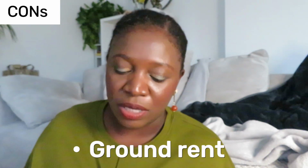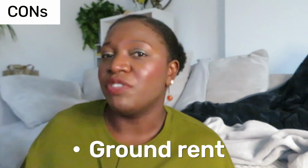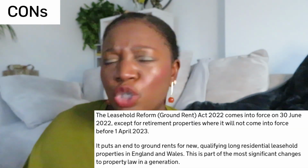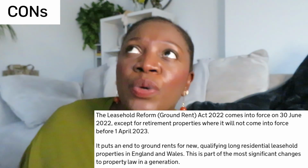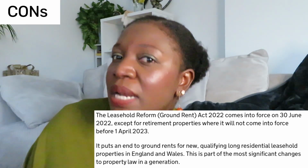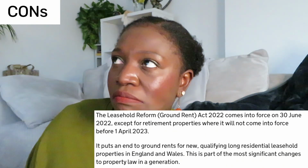But anyway, the cons of owning a leasehold property. First, there is ground rent to pay to the freeholder, or a service charge. Now I have a service charge on my rental property, and I've been paying since I got this leasehold, but I know that recently they introduced, I think from 2022, leasehold properties don't have to pay ground rent, but I believe they still have to pay things like service charge. Ground rent might be out, but service charge may not.